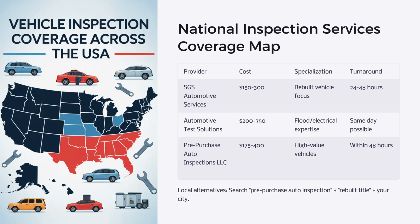Regional and specialty services. Many areas have local inspection services that specialize in rebuilt vehicles. Search for pre-purchase auto inspection plus rebuilt title in your area to find local experts. Some mechanics who work frequently with rebuilt cars offer inspection services. These can be particularly valuable because they understand both the technical aspects and the local market conditions. Collision repair shops sometimes provide assessment services for rebuilt vehicles, especially if they specialize in similar damage types.